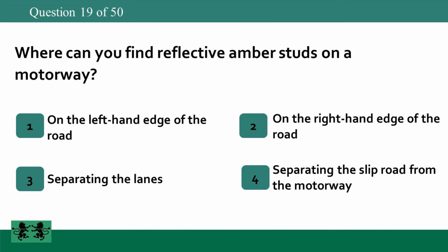Where can you find reflective amber studs on a motorway? 1. On the left-hand edge of the road. 2. On the right-hand edge of the road. 3. Separating the lanes. 4. Separating the slip road from the motorway. The answer is 2. On the right-hand edge of the road.